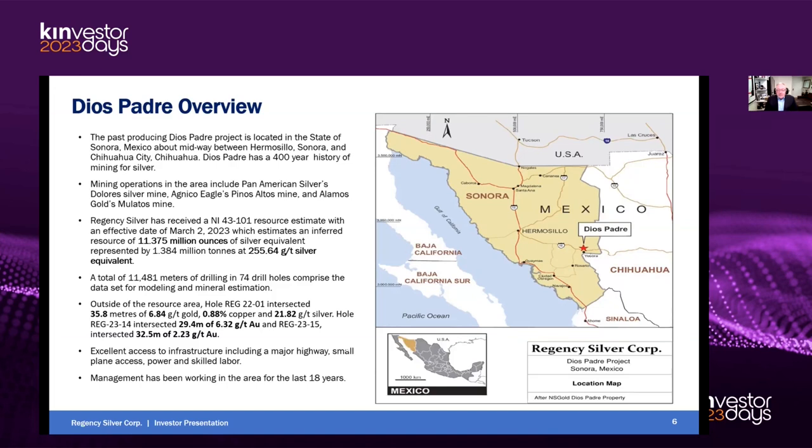We're up in the mountains. It's fairly hilly. We climb up to Dios Padre by the Chihuahua border. There is a paved highway that goes to within 20 kilometers of the site, and they're paving 10 kilometers of that, and the last 10 kilometers is on a very well graded dirt road. So the access is amazing. All of our supplies are obtained in Hermosillo, including assays. And we have a very good workforce in the area because they've done a lot of exploration.